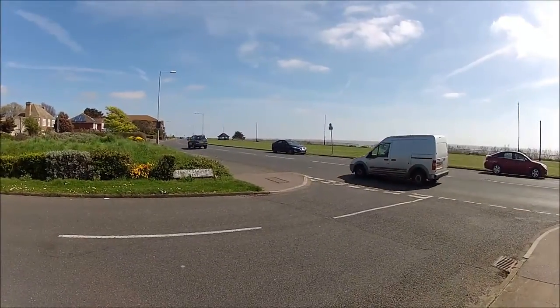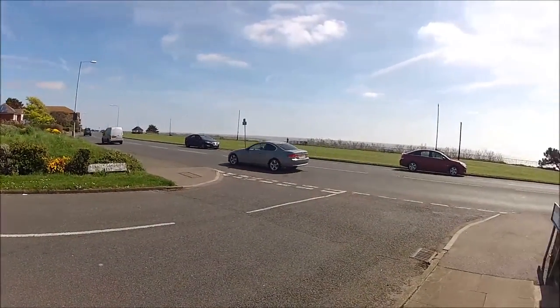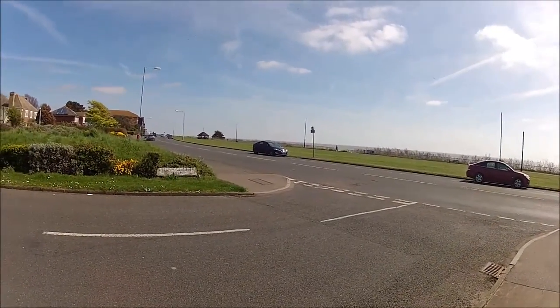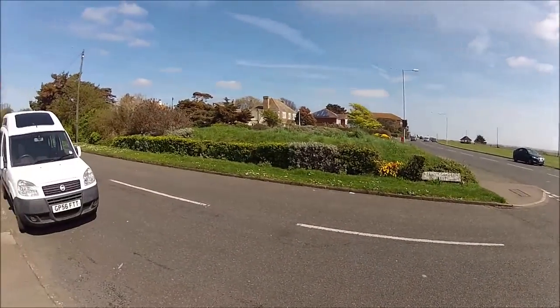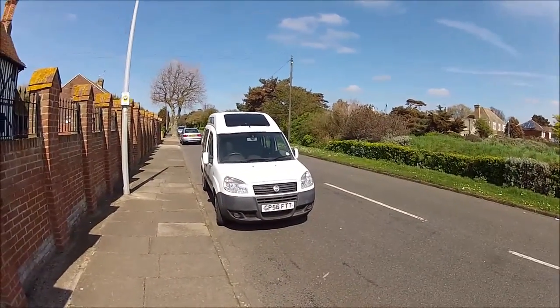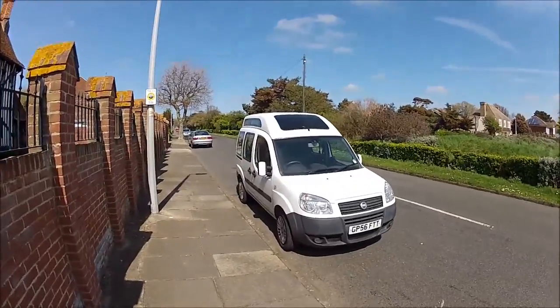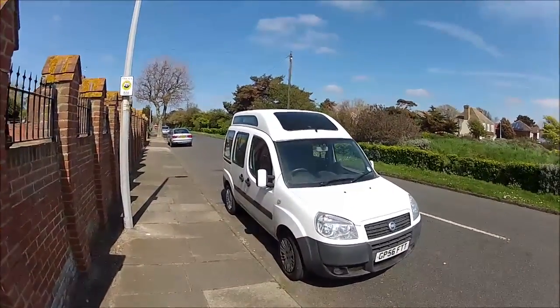Because Eric Booser likes to do something different. We're down at Clacton on the seafront. It's busy as hell because it's sunny and the kids are off school. So we parked here with a little old Doblo van, as my ambulance I call it. And what's inside it? Let's go and have a look.